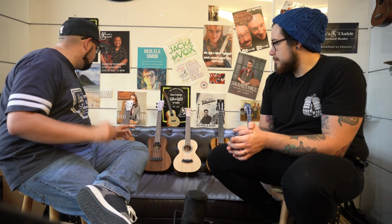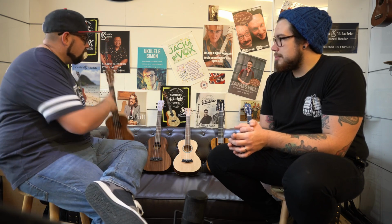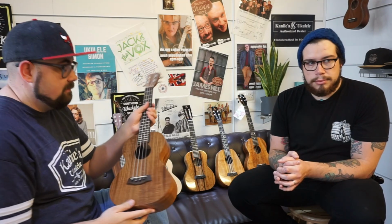And following on from that Super Tenor, we'll move back to the standard tenor variant of that. So the AT4 and the AST4 are both laminate acacia, front, back and sides. Being Kanile'a ukuleles, even though they're made out in the Far East instead of in Hawaii, they do use lovely wood. I know for a fact that Kanile'a supply Islander with some of the wood for the ukuleles they make.